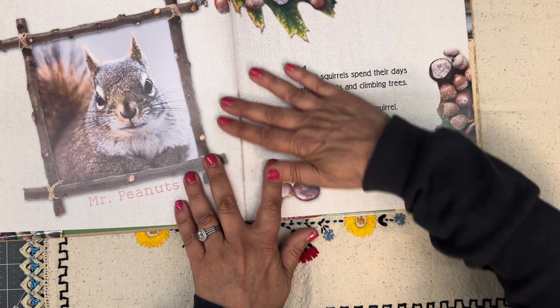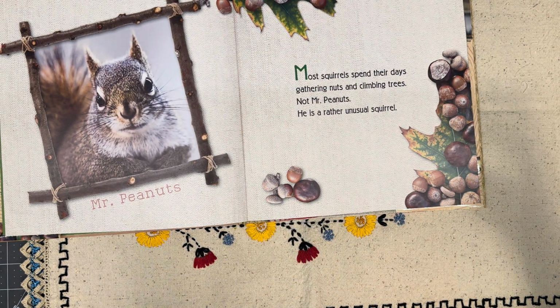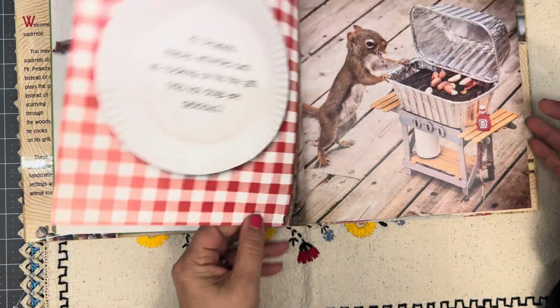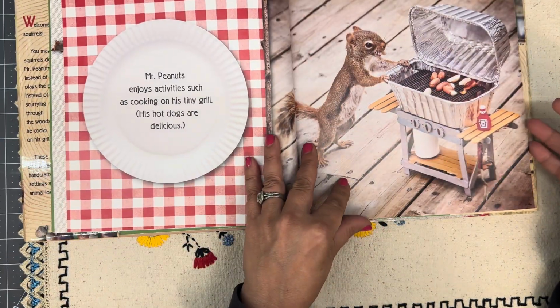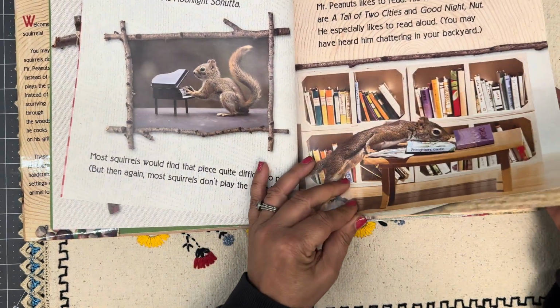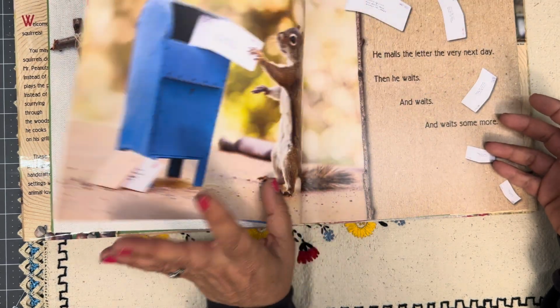the cinematic or the photographed animals. But this is Mr. Peanuts. And look. Oh my goodness. So I think he's probably going to stay in my bookshelf.